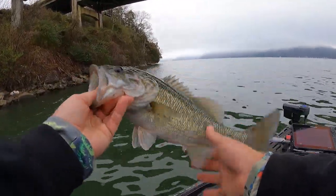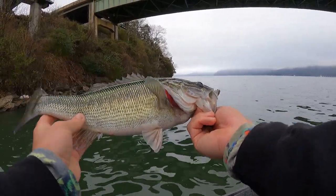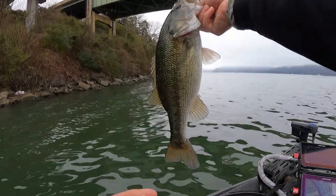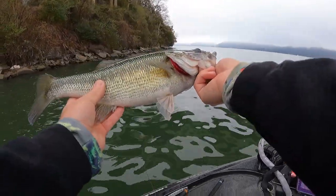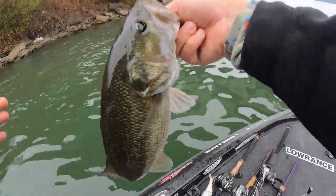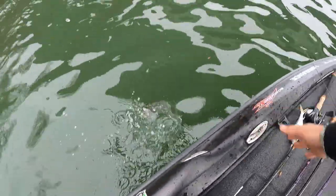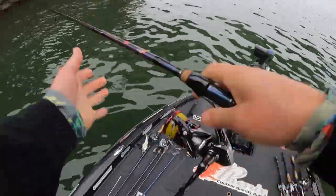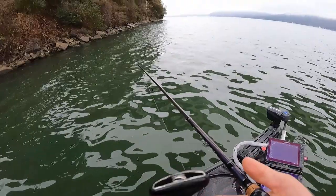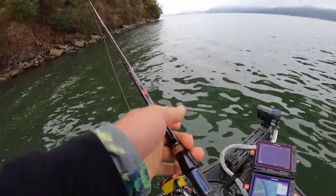Nice, look at that spot. That's a pretty spotted bass. Heck yeah, guys. I bet that's close to 2.25, 2.5 pounds. It's pretty thick. Sweet. Let's get that guy back and see if we can get another one. Chunky spotted bass. Thanks, buddy. All right, that's number four. Two little bitty guys, but I'll take those two quality fish any day of the week.